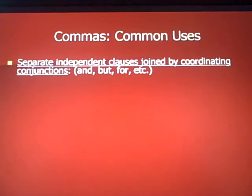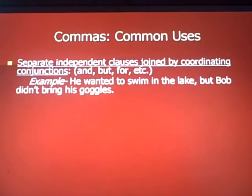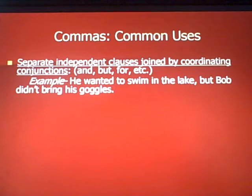To separate independent clauses joined by a coordinating conjunction. You can think of those clauses as little separate standalone sentences, and when we connect them with a conjunction like and or but, we use a comma. Here's an example. He wanted to swim in the lake, comma, but Bob didn't bring his goggles. The clauses on both sides of the word but, you can think of as independent sentences, and we put a comma right before the word but.